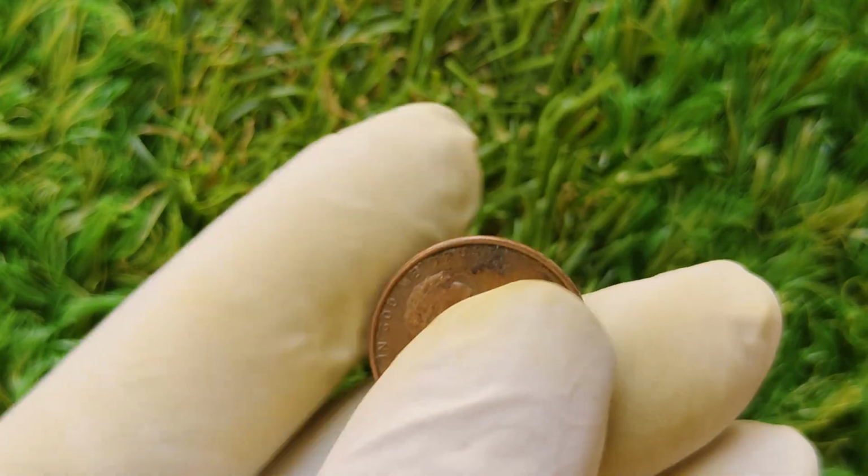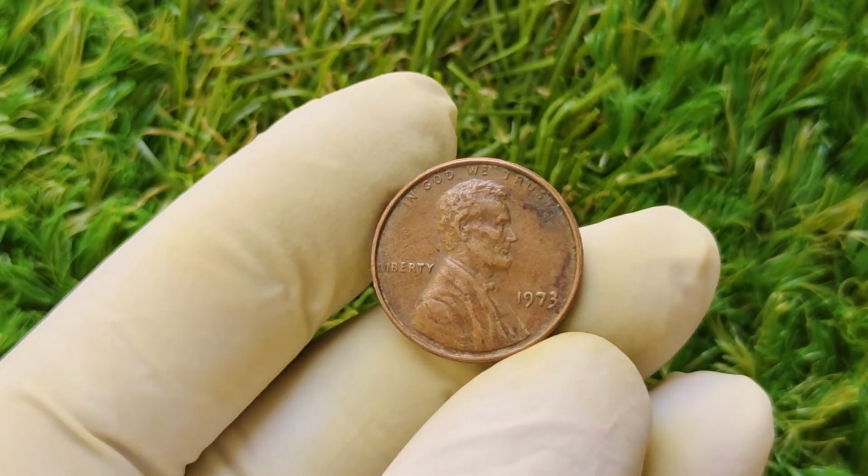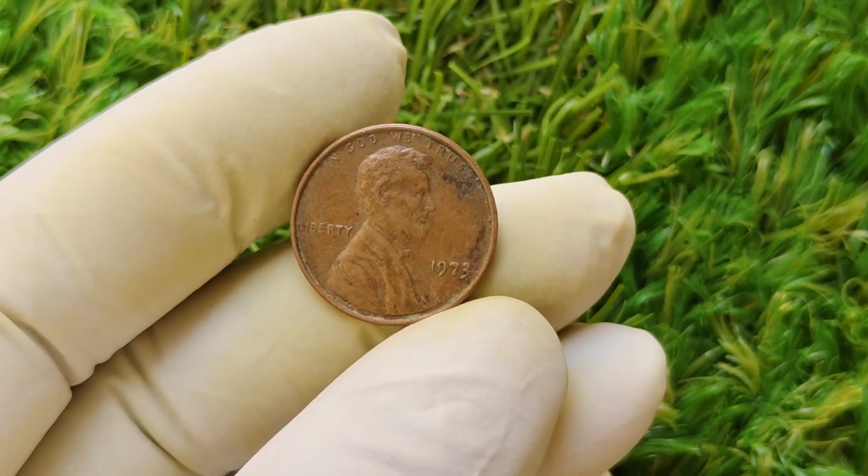high-grade examples and error coins continue to sell for premium prices on online auction sites and through coin dealers. The best prices come from coins that are graded, verified, and in pristine condition.